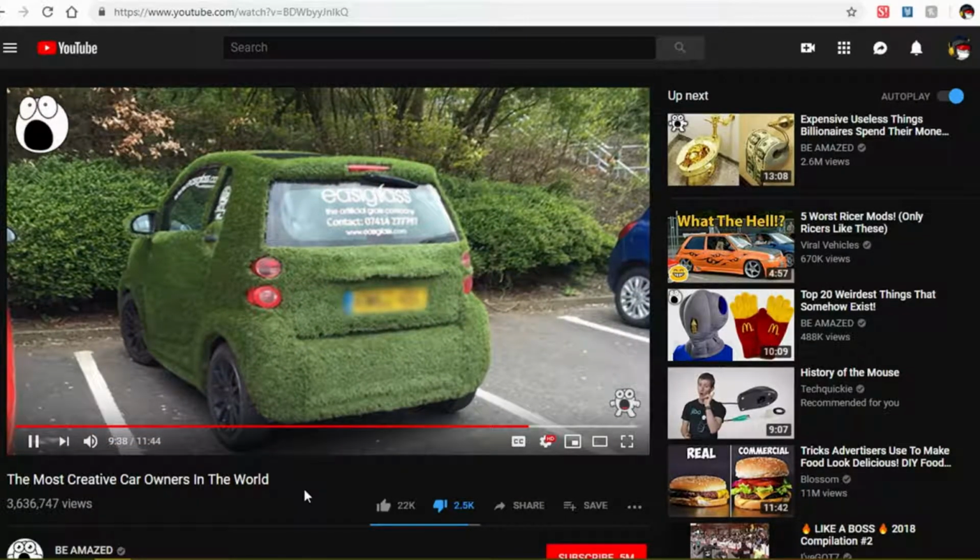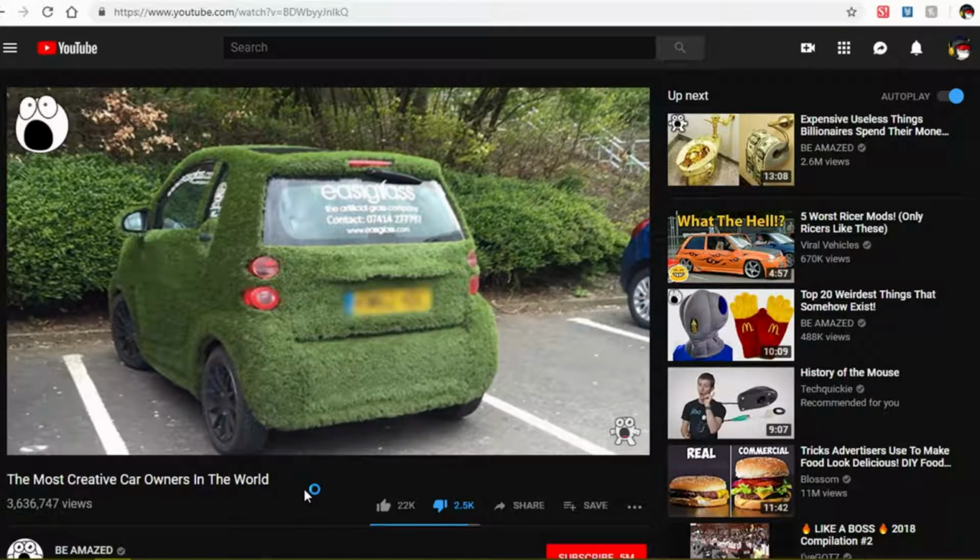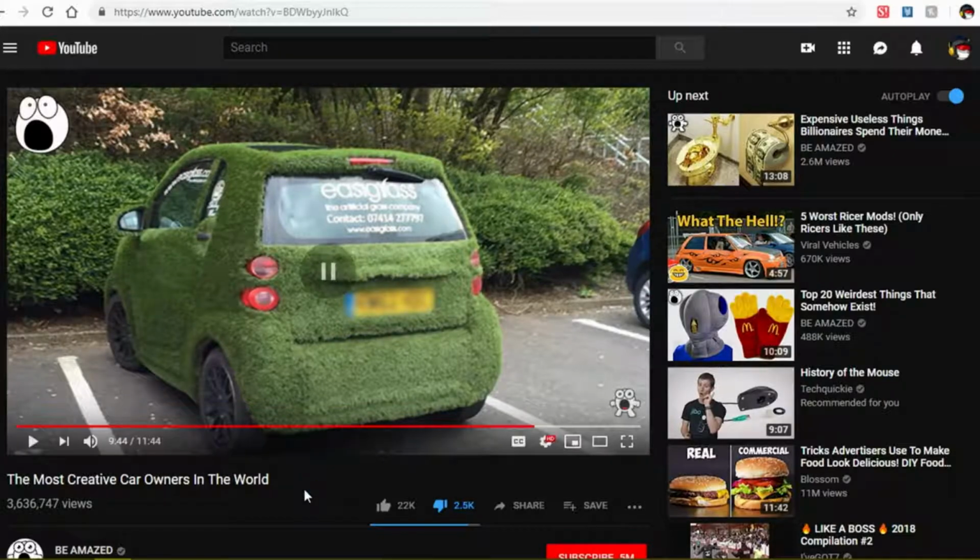Take a look at this awesome car with turf carpeted all around its exterior. This one's actually a car owner's attempt to advertise their business. I mean, you could probably find a different way to advertise your business than actually putting carpet on the outside of your car.